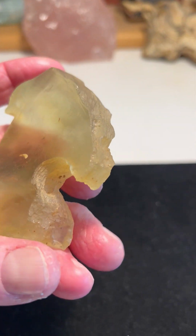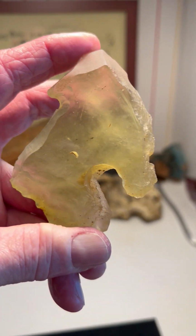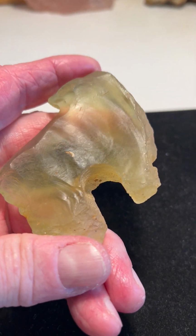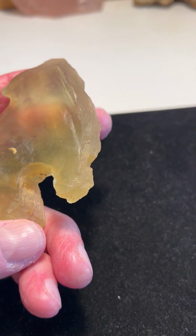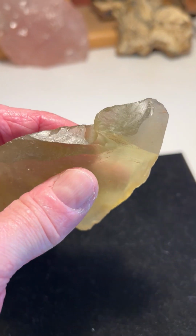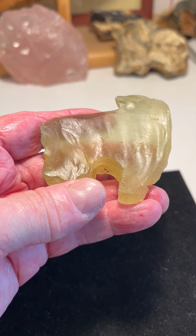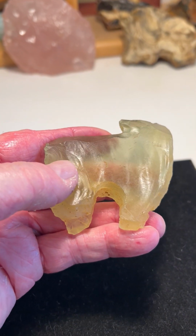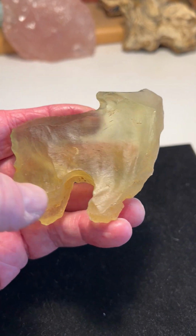See if I can get a hold of this thing. This is fairly large for a Libyan desert glass artifact. The sellers of this Libyan desert glass, they don't know that these are effigies, and very few of them know that they're Paleolithic artifacts. Some of the Libyan desert glass dealers do know that many artifacts were made out of Libyan desert glass during the Paleolithic period. But that's a very cool face, nose, and mouth looking off to the back of the mammoth.